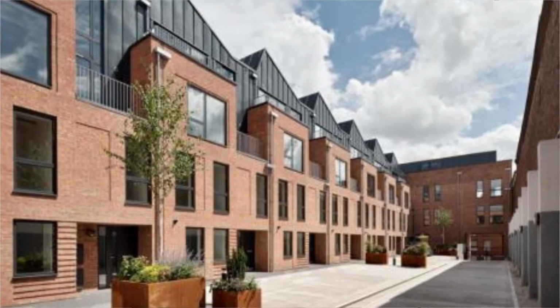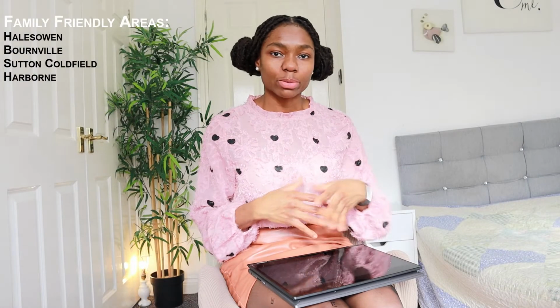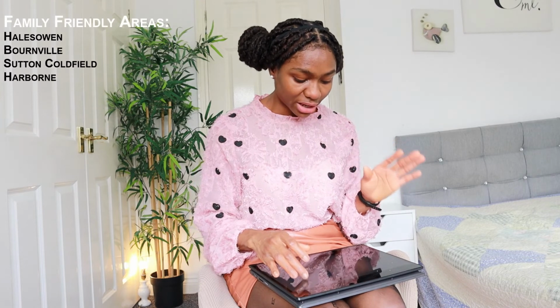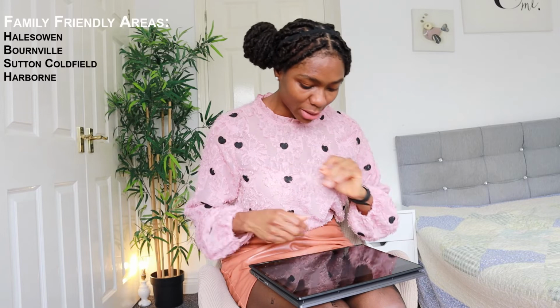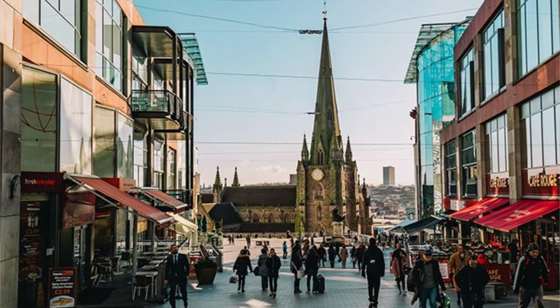Bournville is another amazing place to stay, as it is very family friendly, with nice parks and restaurants where you can hang out and sit out with your family. Sutton Coldfield is another amazing area, and Harborne as well is a great place to stay as a family. All of these places are very amazing as they have good commute and accessibility to hospitals, universities, shops, these important outlets you need as a home.